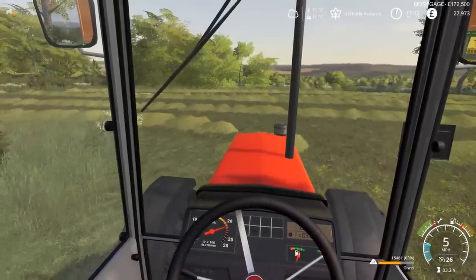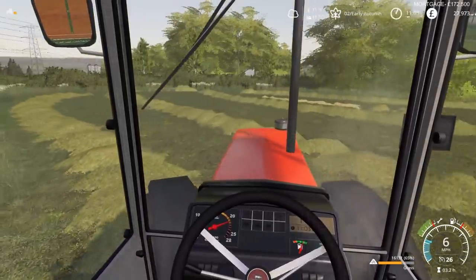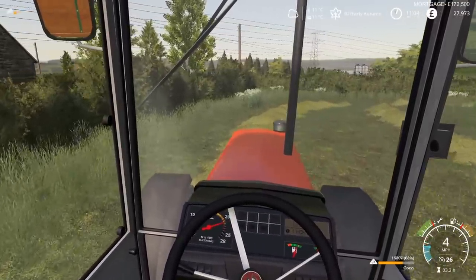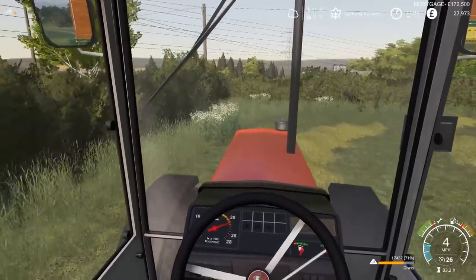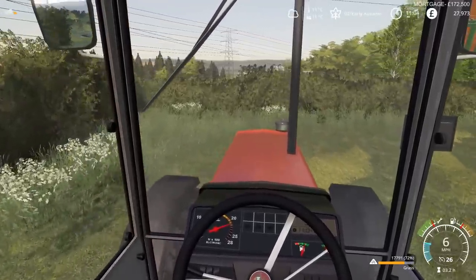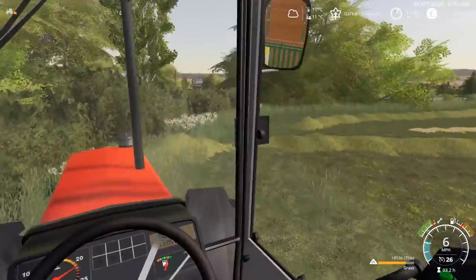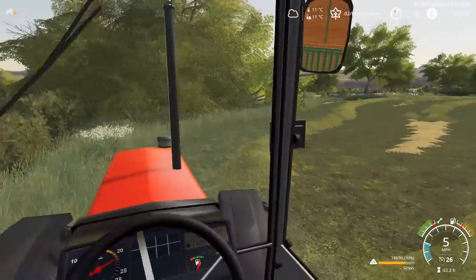Now, this isn't going to take too long at all to fill each load. It's not a very high capacity forage wagon, so there's going to be quite a bit of carting involved, but luckily the pit is very close to here. And it doesn't really matter that we're only going 4 or 5 miles per hour, because after all, it does need to be compacted. It'd be good if we can compact on the go after each load.